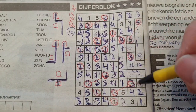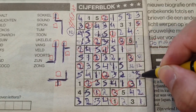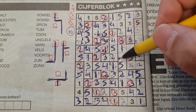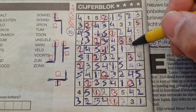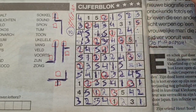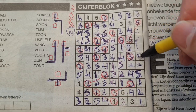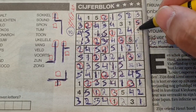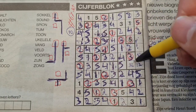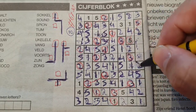So 2 numbers left in this area for numbers 4 and the 5. We have a 5 there, no 5 there. 5 should be here, and the 4 goes there. 2 numbers left in this area for numbers 2 and 4. We have a 2 there, no 2 there. 2 should be here, and the 4 goes there. These 3 boxes surround the 2, can be a 2. So 1 box left for the 2 in this area should be there. 1 and a 2, we have a 2 now, so no 2 there. 2 should be here, and the 1 goes there.